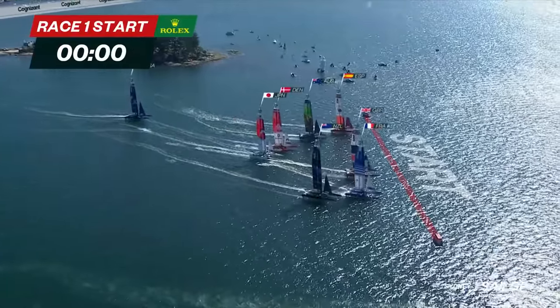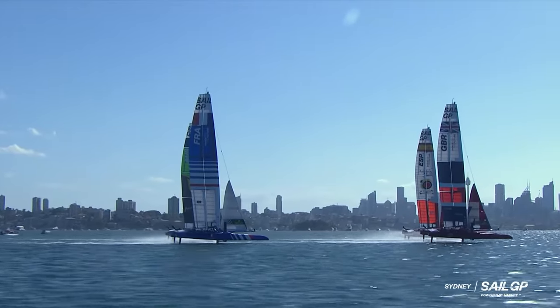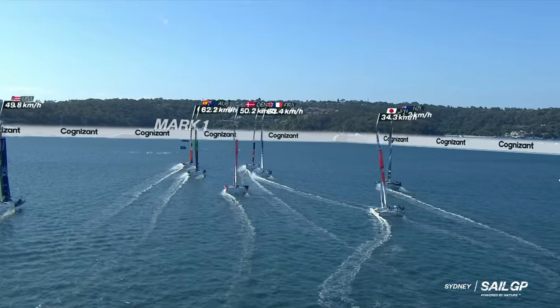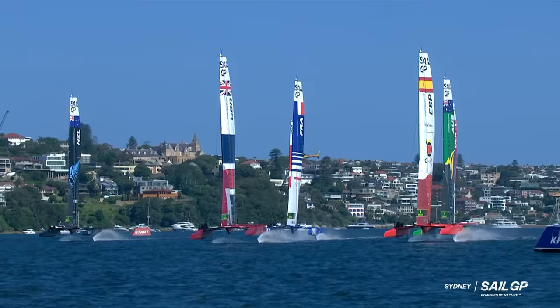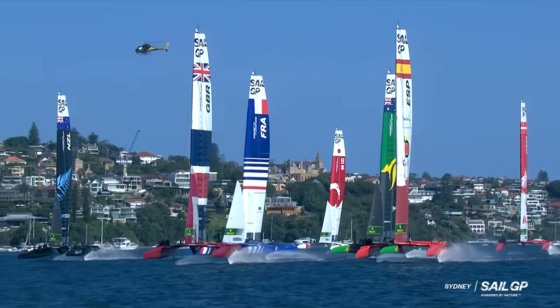Look for the line to go white. Is it clear? It's clear. It's now a sprint. Can Phil Robertson and the Spanish team hold on? So Phil Robertson on the inside line, just to his right, is Ben Ainslie with Great Britain SailGP. Here we go to mark number one, race number one.